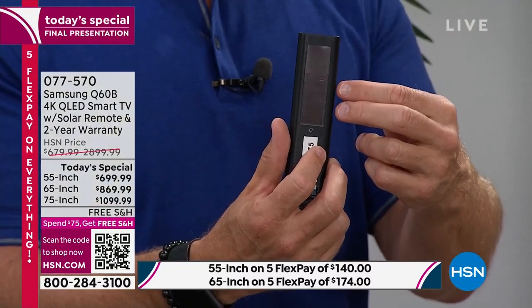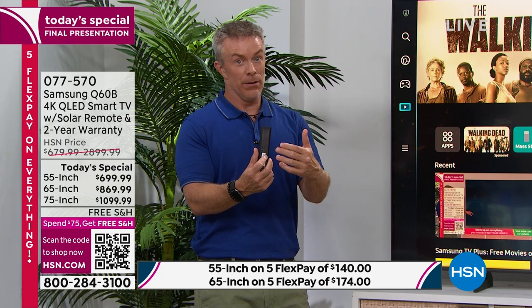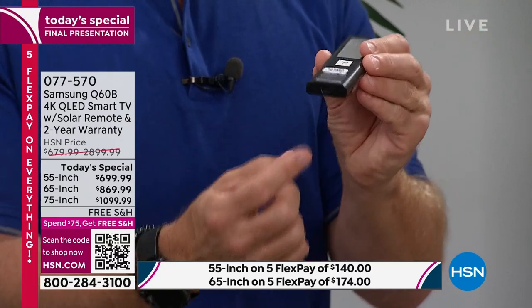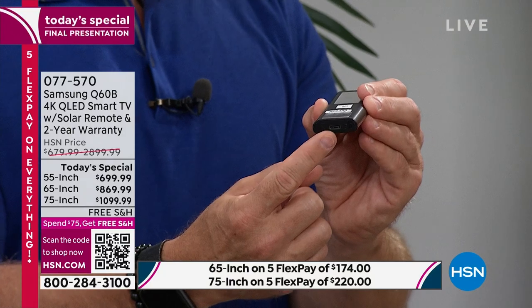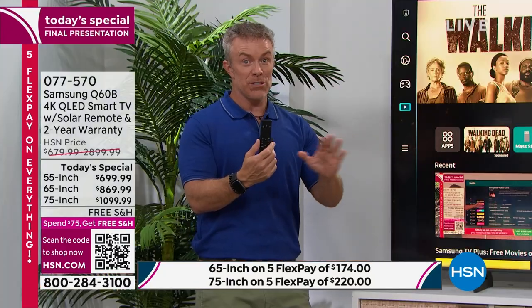They originally did this to be more green, to get all the batteries out of the landfill, but let's all be real. This is convenient. I don't have to worry about where the batteries go, or how come it's not working. I can even charge it up by plugging it in, just like my phone. One hour of charge will last me a year. That's real peace of mind.